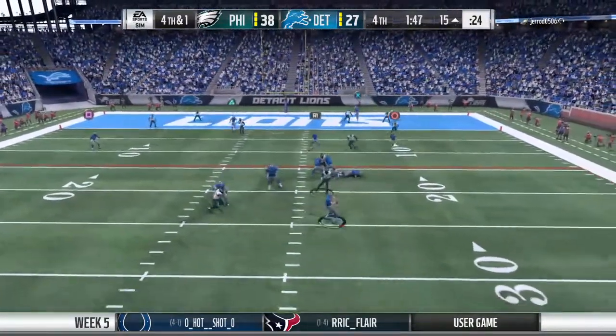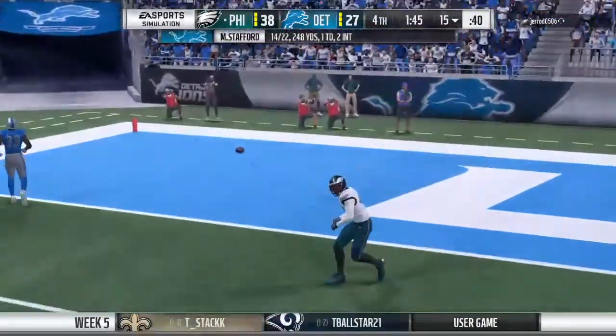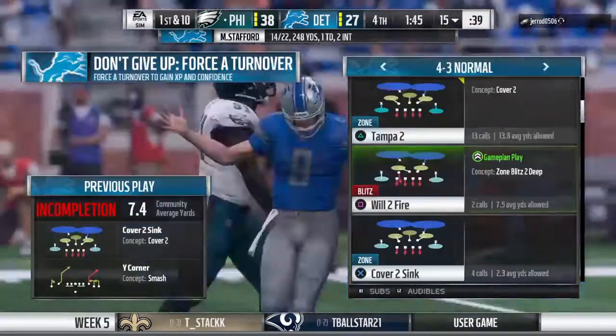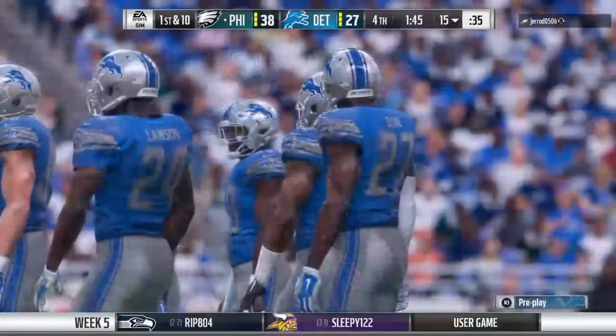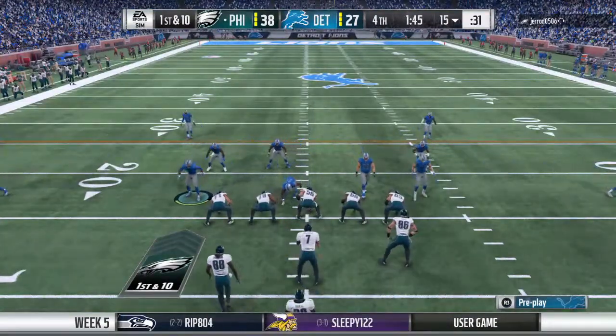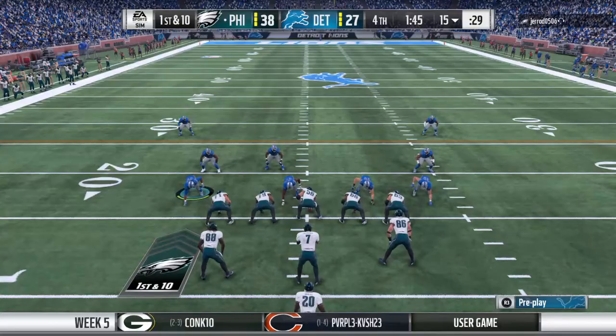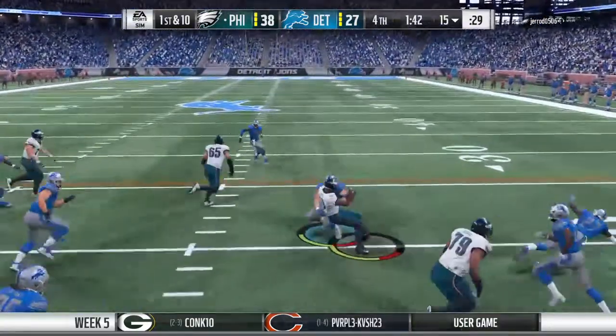Desperation time for Stafford on 4th down. And that is incomplete. They had to go for it with such little time remaining. And the Eagles defense able to hold. So with that, we can just about close the book on this one, Charles. Yeah, what's the old expression about slim and none? Well, Slim just left town on that one. They're down to none? Yes, exactly right.